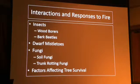I'll go over the dwarf mistletoes. Dwarf mistletoes have a very strong interaction with fire. And I'll be talking back to some of the things that Paul Hesberg said last week. The fungi have not as much interaction with fire as some of these other factors, but they do have some interactions, some of which are sort of comical.